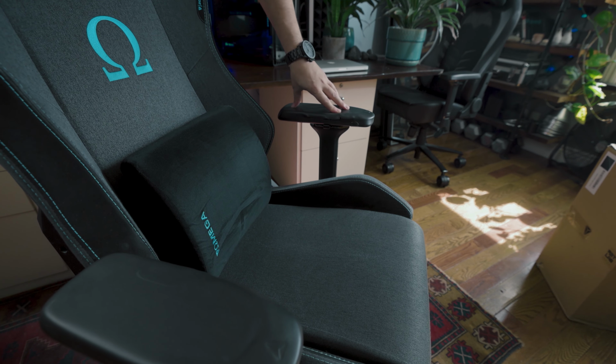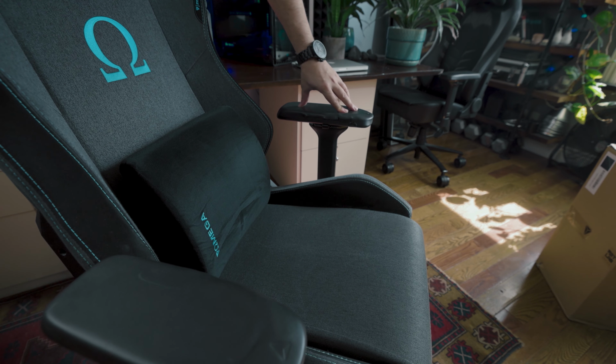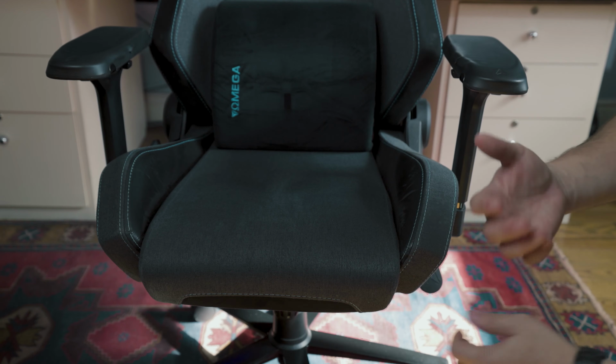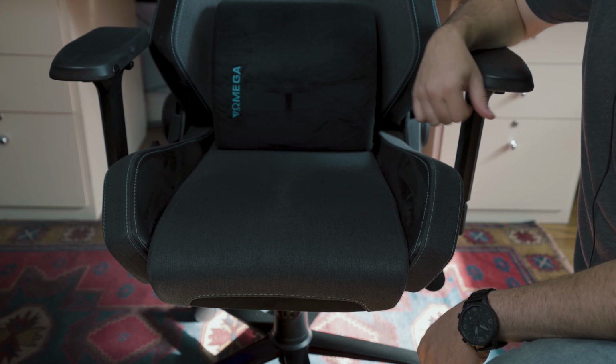Now, this chair is still under warranty, and I contacted Secretlabs and they have replaced the arms, so that's nice. Now, one of the nice things about the Secretlab chair is it's a bit of a bucket seat. You've got these raised edges on either side, which kind of hold you in place, and I love that. I think that's super comfortable. I'm really happy with that. But there is an issue with it.